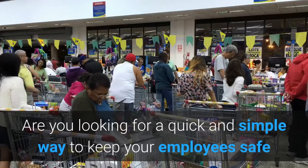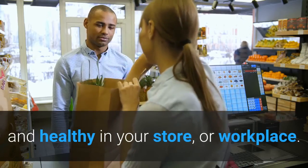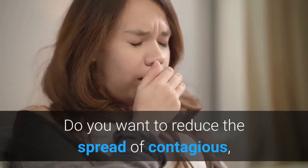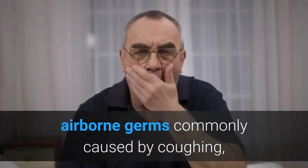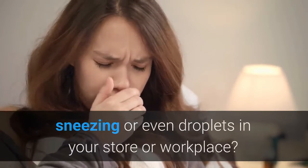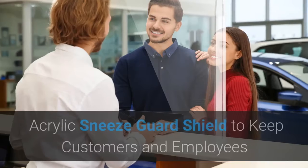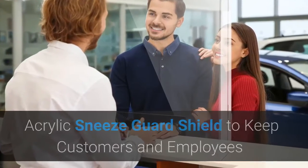Are you looking for a quick and simple way to keep your employees safe and healthy in your store or workplace? Do you want to reduce the spread of contagious, airborne germs commonly caused by coughing, sneezing, or even droplets in your store or workplace? The Plexiglass Sneeze Guard Shield for Counter is an acrylic sneeze guard shield to keep customers and employees safe and healthy.